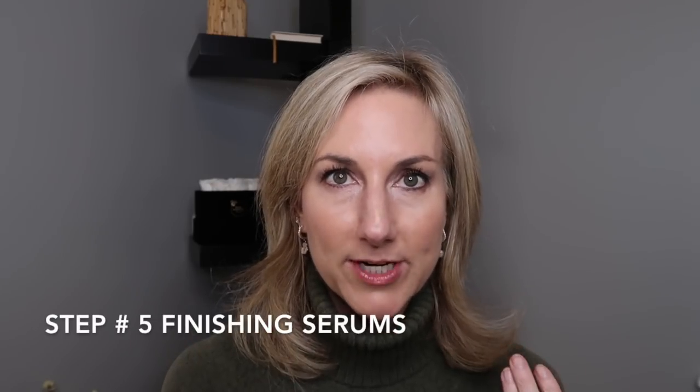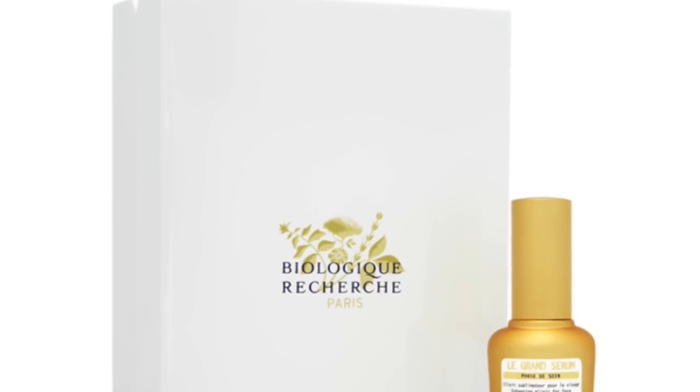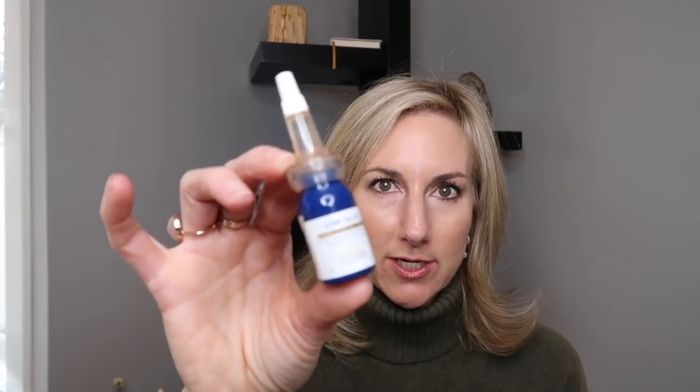So after you moisturize your skin, they recommend finishing it off with a finishing serum, and I have serum YALL 02. And I just recently was told to try the Legrand serum. And so they want you to put the serum on top over your cream. So that always felt a little bit funny to me, because you've got this light serum that you want to penetrate into your skin. Because again, these are not necessarily cheap. Little guy here is $122.